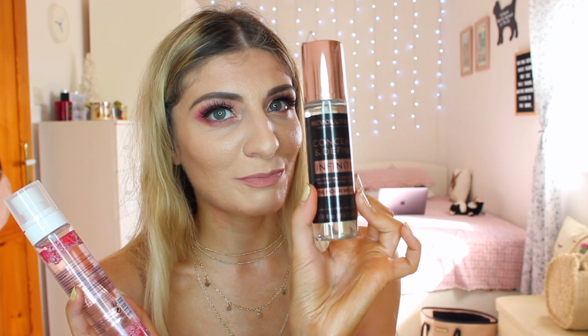Okay, so I have two setting sprays in my hands. These again were probably on sale. So I got the Conceal and Define Infinite Mattifying Longwear Makeup Fixing Spray, which is supposed to last 16 hours. And then I got the Makeup Obsession Peony Prime and Essence Mist. Ooh, this should smell really nice. This smells really nice, just saying.